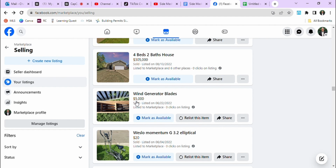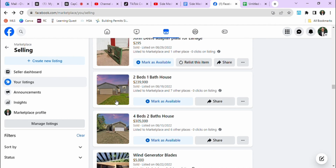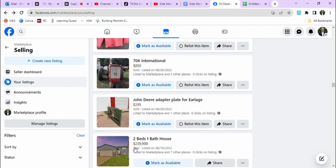They said they wanted X amount. I listed it above that. So anything above what they wanted, I got as profit. Did not take very long for that one. Again, getting into real estate, selling houses, nice side hustle.